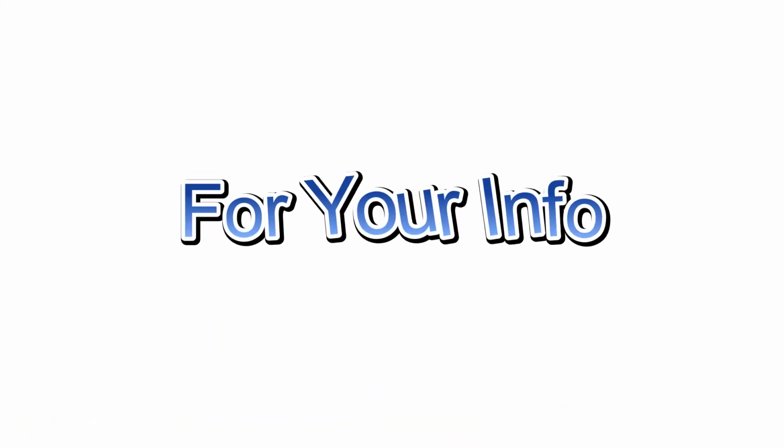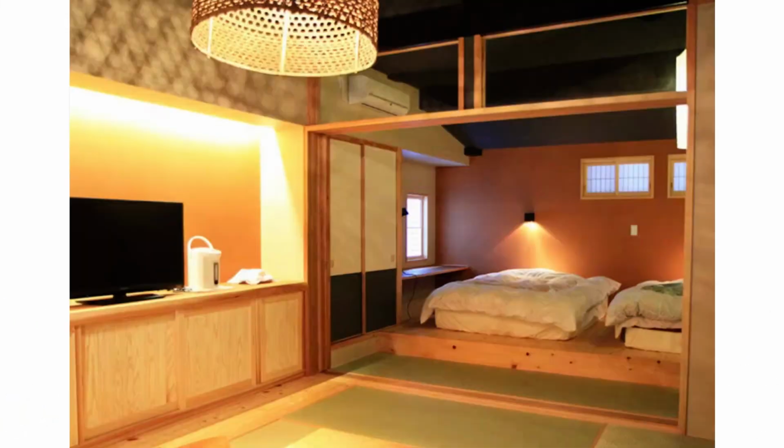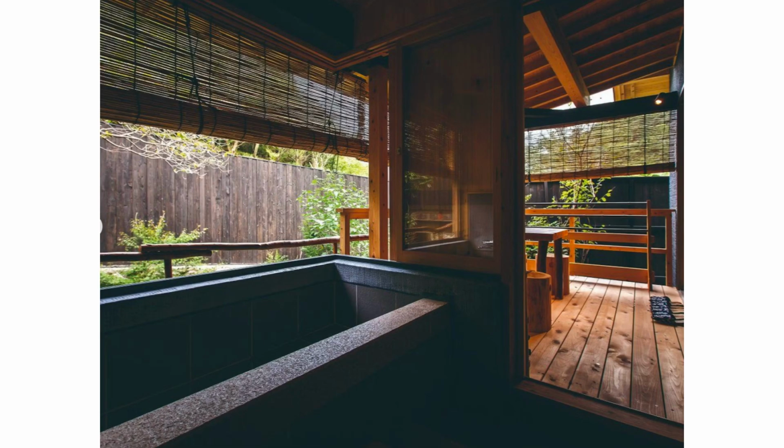So yeah, I'll try to explore more of these good onsens in Japan. This place also provides rooms for staying, with a price of about 30,000 yen for a night. Every room is installed with a Japanese cypress bath, so you might want to stay if you visit there.